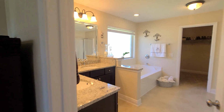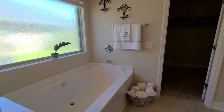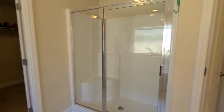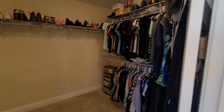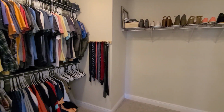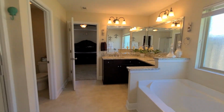Into the primary bathroom, we have a double granite vanity with a wonderful oversized soaking tub here. It is quite a bit larger than what you typically see, with a walk-in shower and a water closet for some privacy. And into the closet here, very spacious. So awesome walk-in closet in the primary suite. There are blinds throughout this home as well, another awesome feature to have.